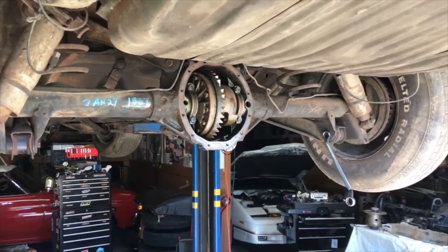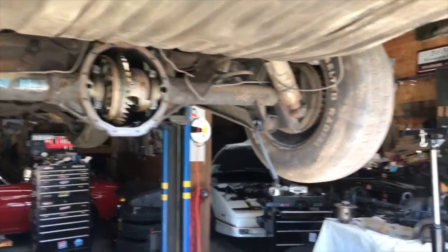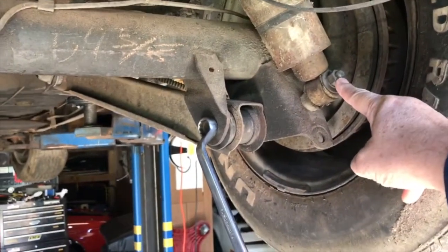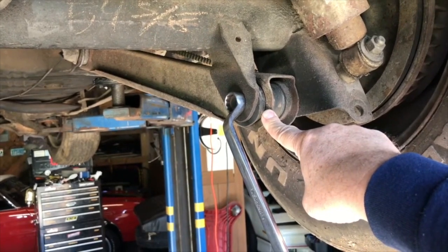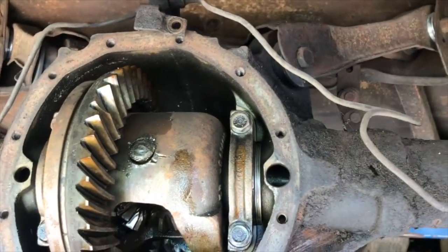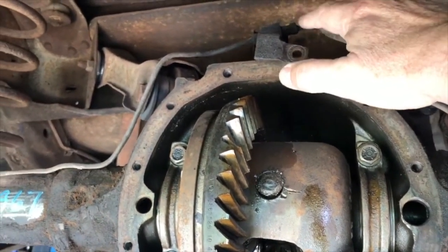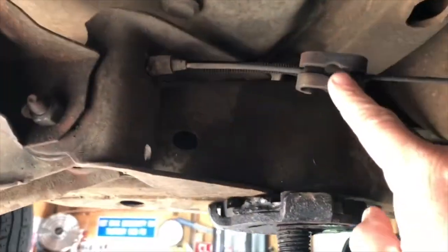Can't be much different than replacing the springs. We've done that video a few times. So we'll take the shocks off. We'll take the lower control arm off. We'll take the upper control arm off up here. But before we do that, we've got to disconnect the brake line up here. And we've also got to disconnect the emergency brake line here.